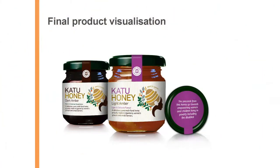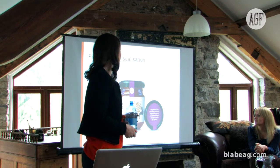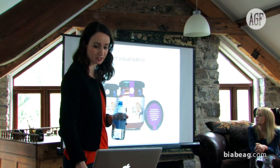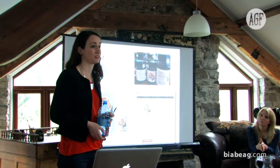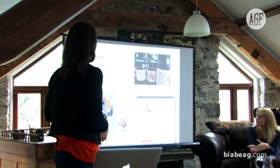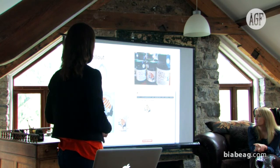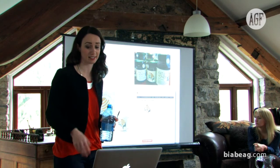So this has gone to production now. It's in Kampala, and this is just a visualization of the final product. So the jar shape there is slightly different to the actual rollout. So they went for a plastic jar. We're hoping that they will change to glass jar, particularly at a price point of €5 a jar. I think it would just raise the brand. And roll out of the logo onto the website and also onto the tote bags. And this ties in with their social enterprise scheme because they're asking deaf youths to make the bags.